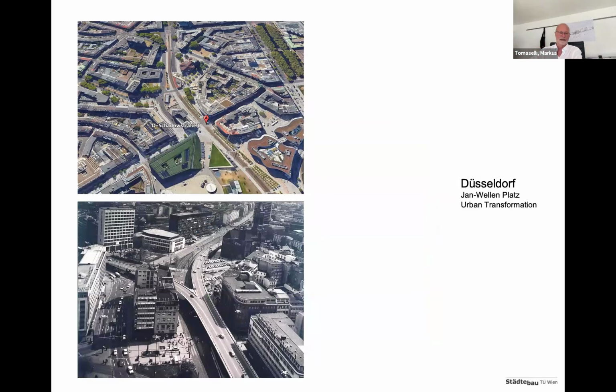Germany, for example, another city, Düsseldorf, middle of Germany, we see the results of the car-friendly policies from the 60s and 50s in the lower picture, and the same situation nowadays in the center of Düsseldorf. The only thing that is different to the policy that is followed in Paris is that the cars didn't disappear. They just went underground.